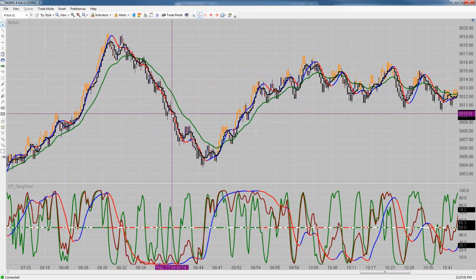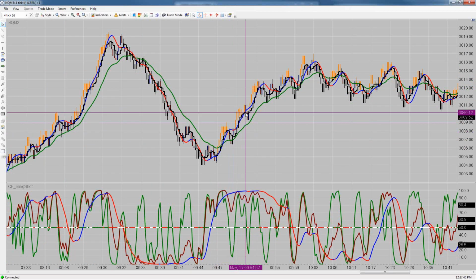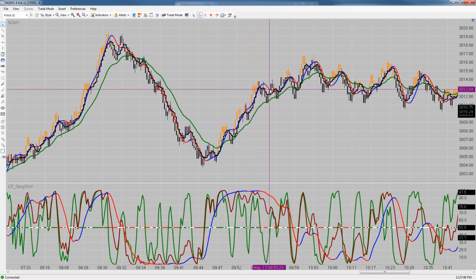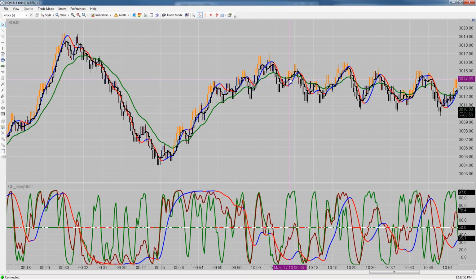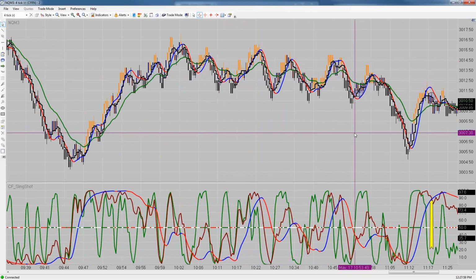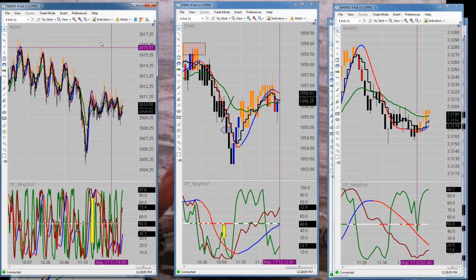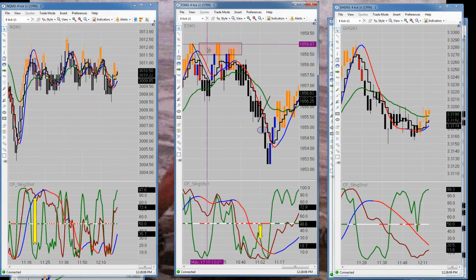There was a short there, a short there, a short there, a long here, a long here, a long here, a short right in here that didn't work, I don't think, and another one right in here that did, and it got pretty choppy in there. But we weren't trading the NQ today. I highlighted a couple of spots on the ES. Now I highlighted this area right here.